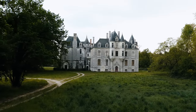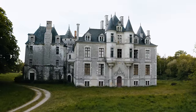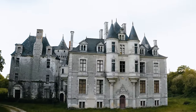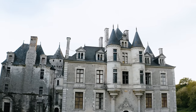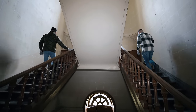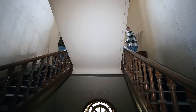Fortunately, the future of this building looks bright. The castle was recently bought and is currently being replenished back to its former glory. But before that happens, we're taking you on one last look behind its spellbound walls.